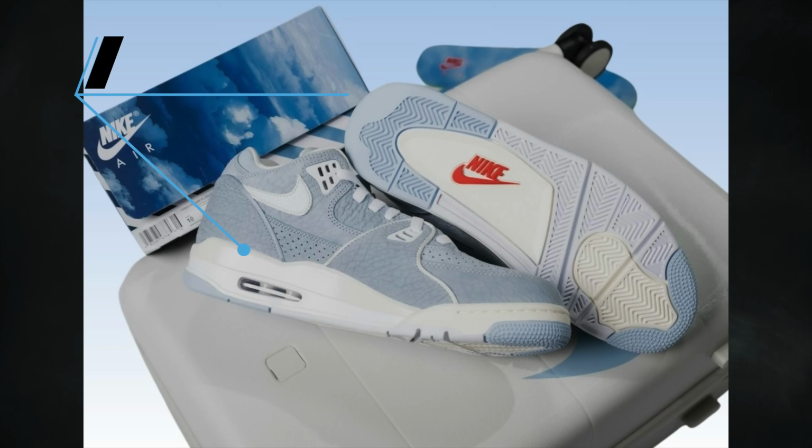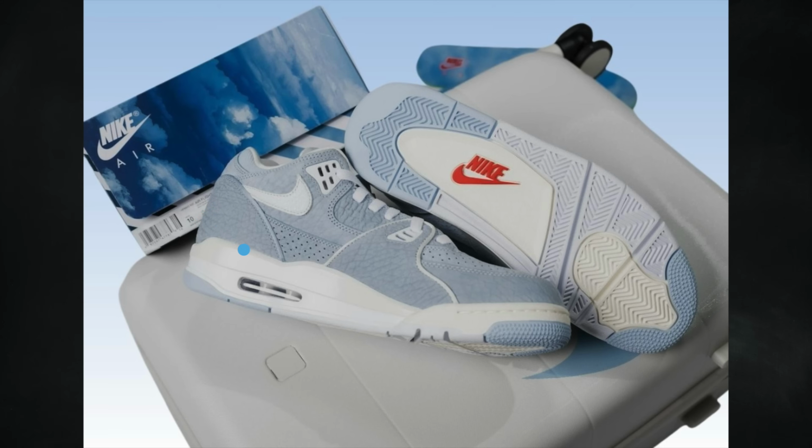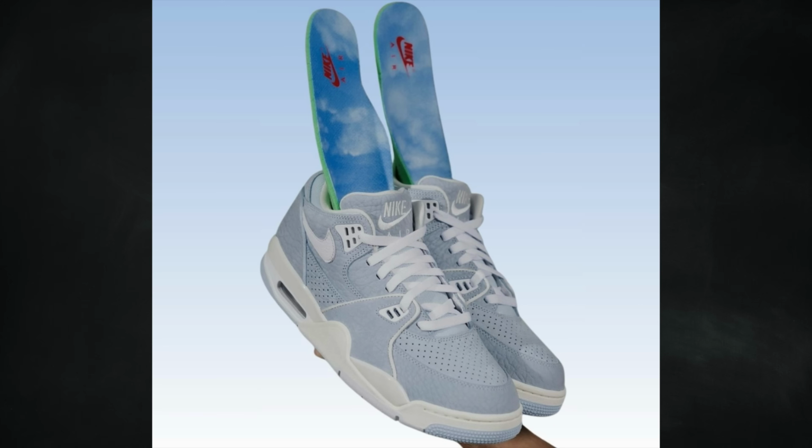Not long ago, PJ Tucker was spotted wearing a Nike Air Flight 89 Low, which was a PE, but the shoes will release and they are limited to 472 pairs. Dubbed Sky Blue, the shoes being limited to 472 pairs is a nod to the number of seats on a Boeing 777-300 aircraft. It's a popular airplane model used by Air France for select international flights. While they're known as Sky Blue, the actual colorway is Celestine Blue, White, Phantom, Cell, and Chili Red.